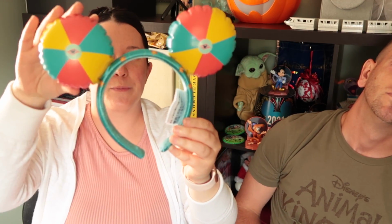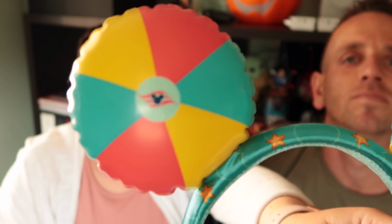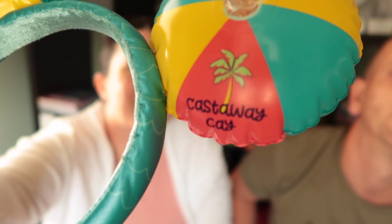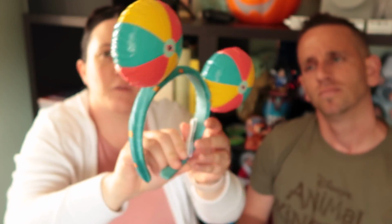These were purchased on Castaway Cay. So these are a pair of ears from Castaway Cay, and they kind of look like little beach balls. In the front they have the Mickey logo on each one, so both sides are the same. And the back, you can actually blow it up again if it deflates at all. It does say Castaway Cay. I just thought they were so cute and I had to have them. They don't have them on the ship. The only place you can get them was Castaway Cay. They're cute, aren't they?